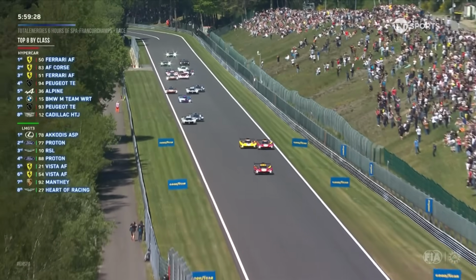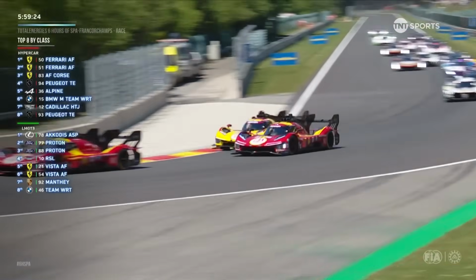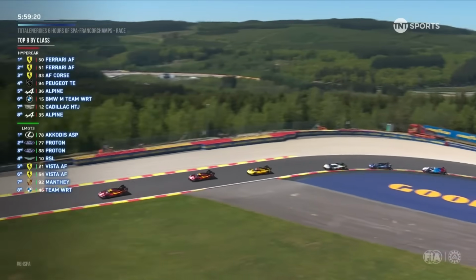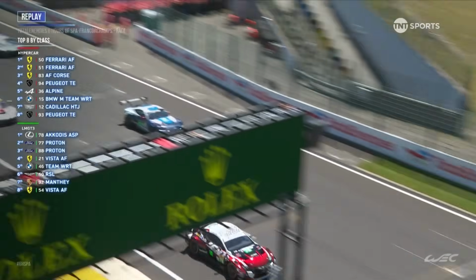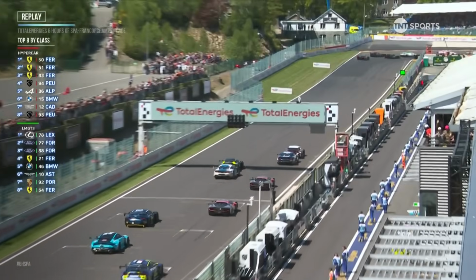And then the 15 BMW, look at the Cadillac, number 12. A bit of touch there, contact between the yellow 83 Ferrari and number 51, who goes round the outside. Brilliant stuff by Antonio Giovinazzi. The start in LMGT3. Watch the green and yellow Aston Martin. Did not make an alacrity getaway.